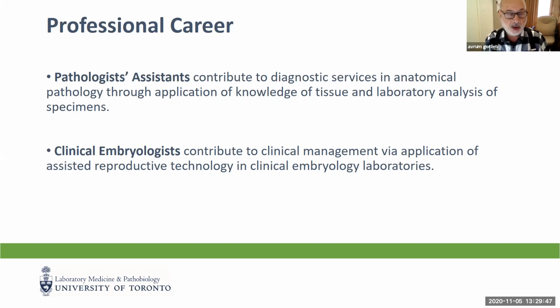It's a program at which, at the end of it, there is actually a job. There is such a thing as a pathologist assistant, and we'll talk a little bit about that. And there is such a thing as a clinical embryologist. For clinical embryologists, there is no program in Canada like this. It's the first one in Canada. Internationally, there are very few programs and even fewer doing a program similar to ours. For pathologist assistants, there are 2 very small programs in Canada, so we'll be adding quite a bit to the pool of pathologist assistants.